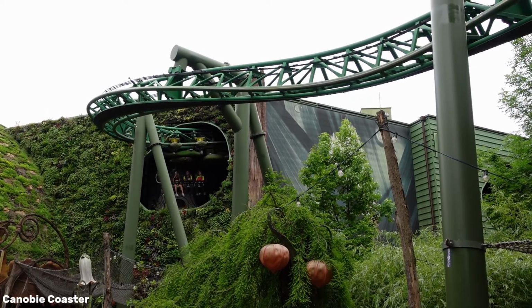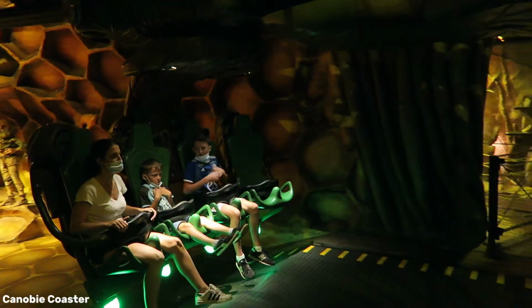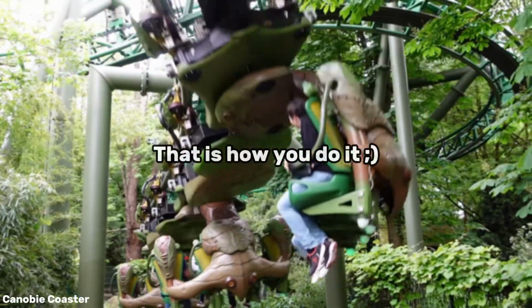The only redeeming factor of a powered coaster is the suspended powered coaster at Europa Park called Arthur. That ride is half dark ride, half roller coaster, and that really works in my opinion.